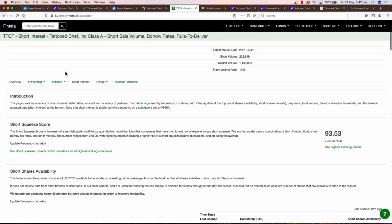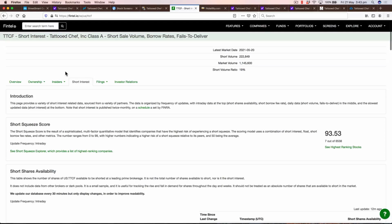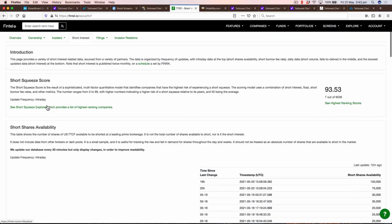Fintel is a very good website. It is a little expensive. It is a paid subscription, but there are free ways of getting this information. What I like about this is, TTCF short interest, put that into the search engine, then come down to the short squeeze score. They're doing a lot of the work for you.